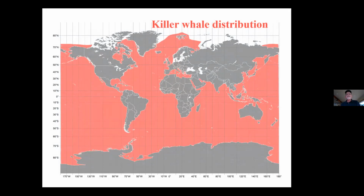And here's the distribution of the killer whales shown in pink here. Killer whales are probably the most widely distributed animal on the planet. They are literally found from the ice edge in the north to the ice edge in Antarctica, and even deep into the ice in Antarctica. But they are much more common in higher latitudes because there's a lot more prey there. You can find them anywhere in the tropics, but they get pretty thin.